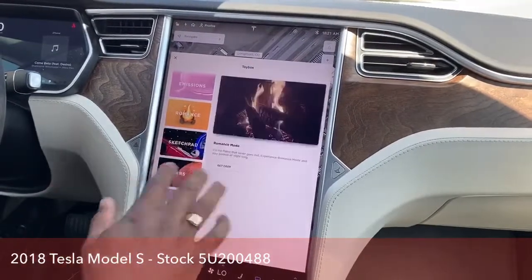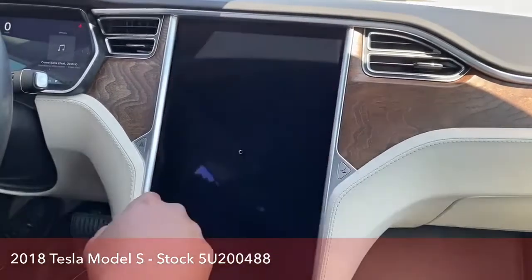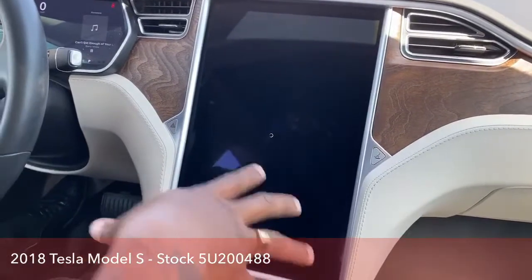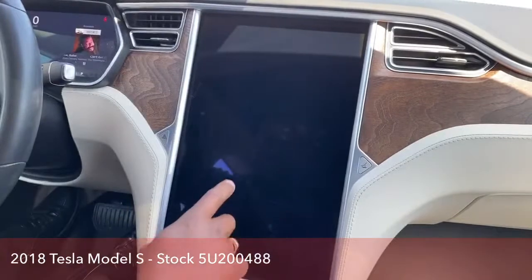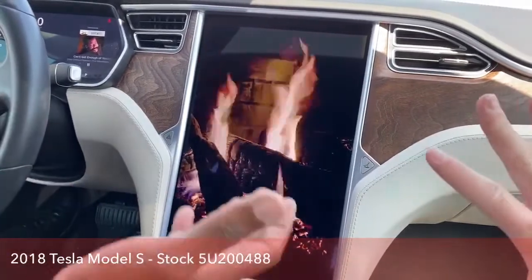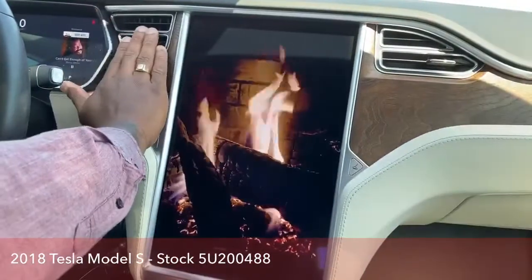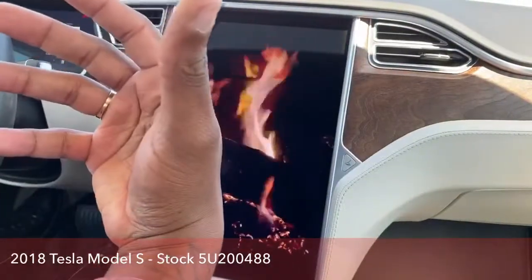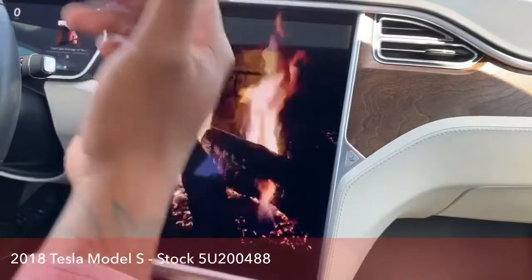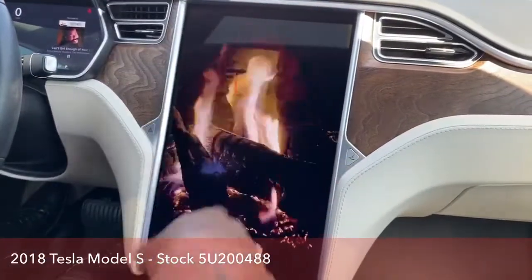I just want to show you guys a cool feature on here. This actually has a fireplace in it. Believe it or not, it actually works. It shows you a real fireplace, and the heat actually comes out from the vents and your seat. It heats up the seat and hits all the vents up. So all the breeze coming to us right now in the 90-degree weather is all hot air. And guess what? If you're tired of hearing just the flames, listen to this.